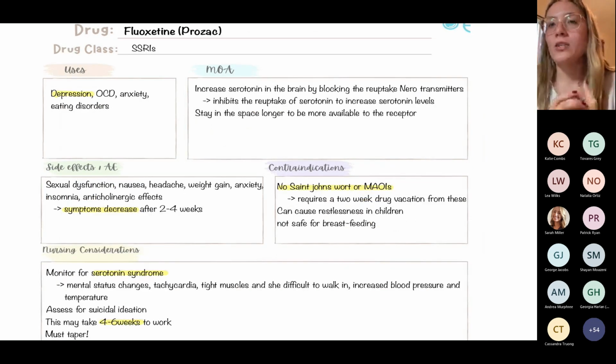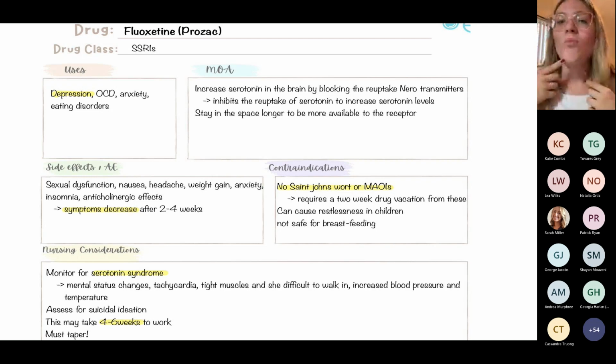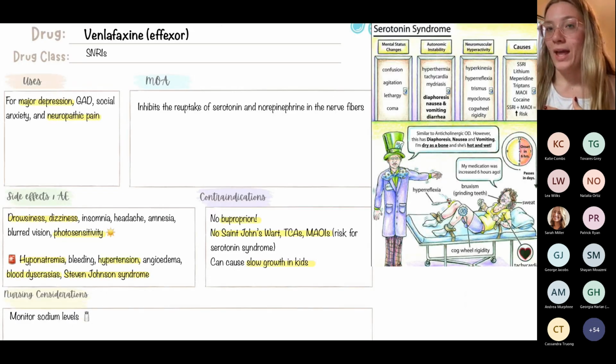Up next, we have our SSRIs, fluoxetine. These are your selective serotonin reuptake inhibitors. A lot of people are pretty familiar with these. Again, our big nursing consideration, if it's going to increase serotonin levels, too much of a good thing is not a good thing. We're looking for serotonin syndrome. That is an overdose on serotonin. What will you see? You'll see mental status changes, tachycardia, tight muscles. Think wet dog shakes. You're shaking, you're tensed up, you're sweating, and you are panting. Wet dog shakes. These do take a little bit of time, so you're not going to get anything right away.